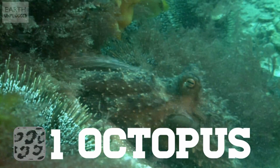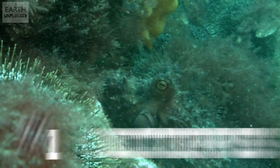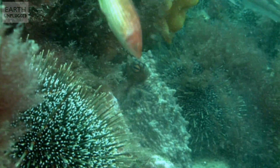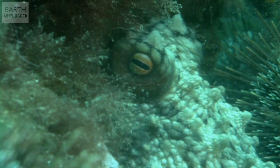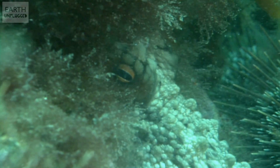Without a hard shell, an octopus must rely on concealment to protect itself. They use sacs of coloured pigment in their skin to change their hue and pattern, and can also reflect light to help match the background. They even create textures on their skin to blend seamlessly with the environment.